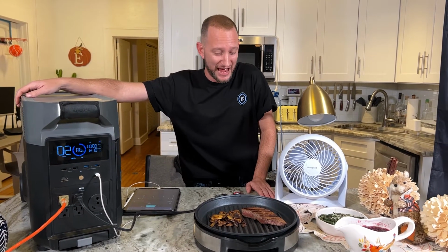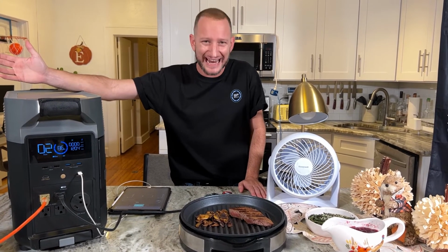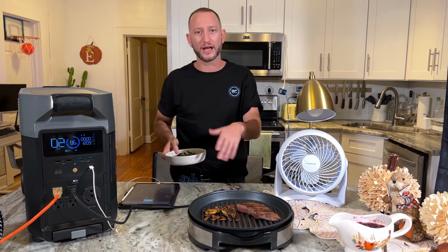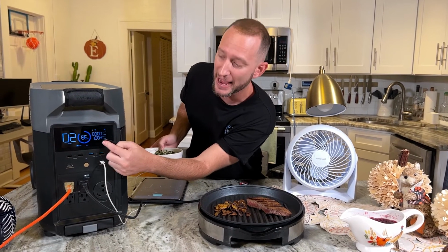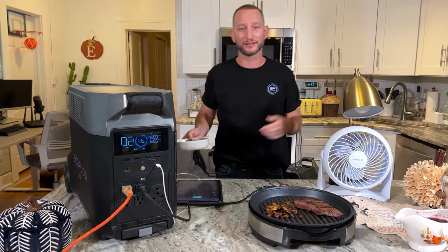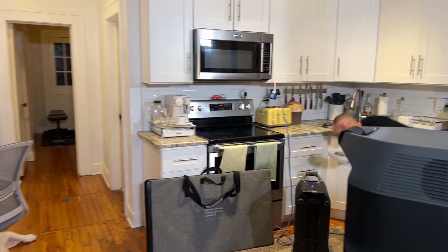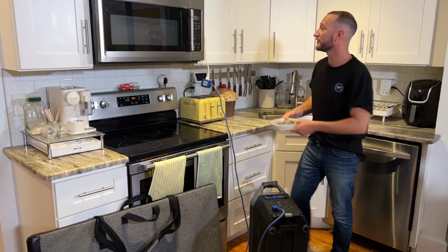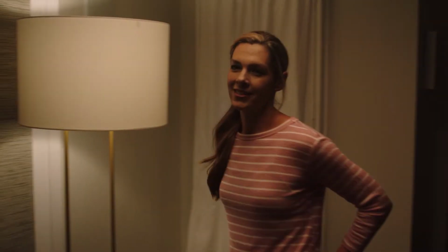And what you hear sizzling now is that steak and those potatoes. Steak and potatoes. Does it get any better than that? Okay, speaking of steak and potatoes, while that is cooking, I want to show you another way that you can cook, because right now it's showing me 1,200 watts of power for 2 hours. No guessing. I want to come over here to the microwave. So I've got the microwave right over here. I've just got an extension cord. I will be able to go ahead and use my full-size microwave to just pop this right in and start heating up those leftovers from Thanksgiving.